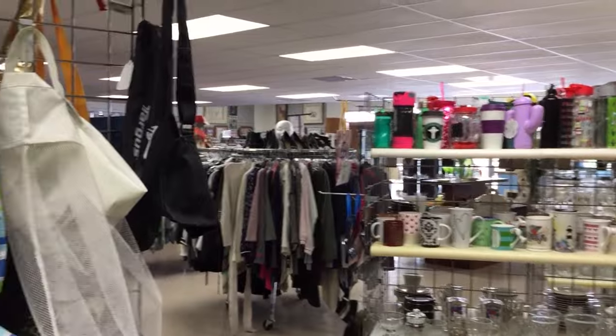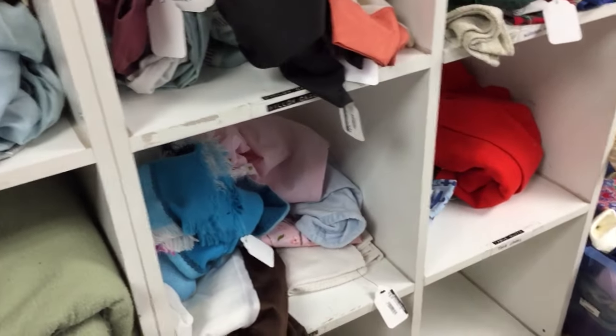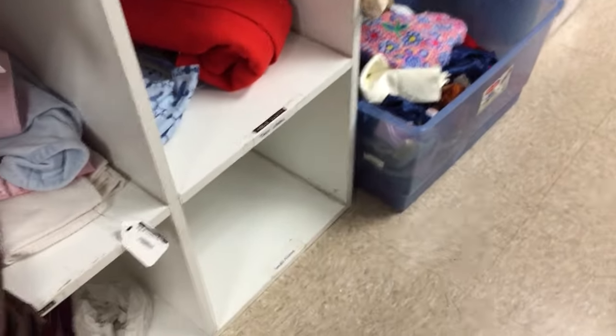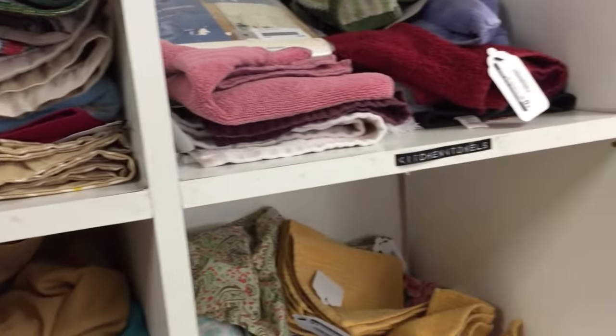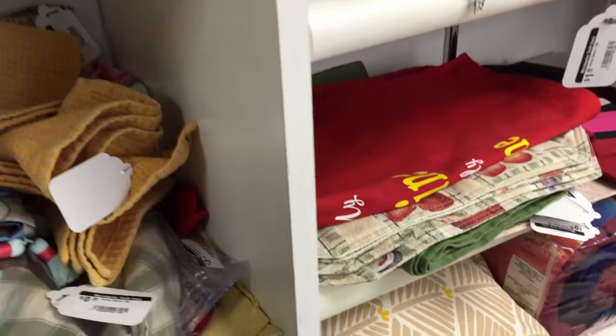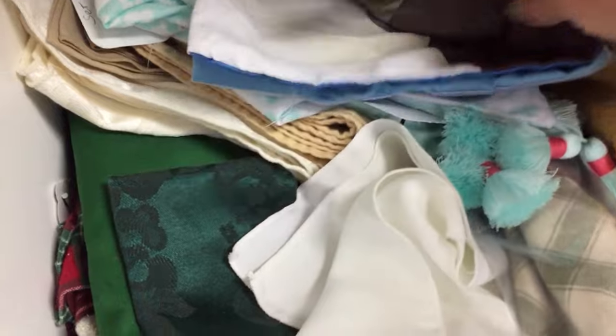See all the glassware? Let's walk over here. I get a lot of dog blankets here because you can get blankets for a couple bucks. See, $2 down here. A lot of the blankets are $2, and you really can't beat that. And it's really, really fun. The dogs like having a nice, clean, new blanket, and then it's up to you if you want to wash it, whatever you want to do with it. But you find such cute things here.